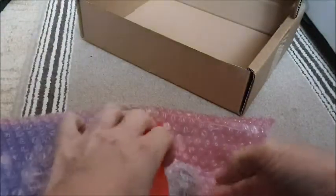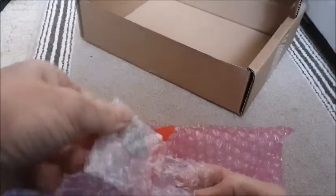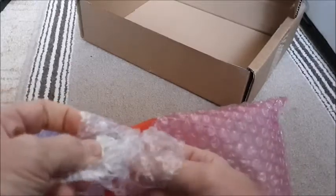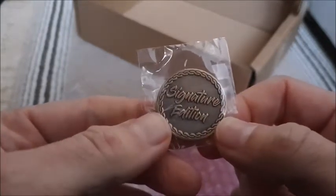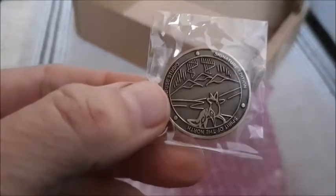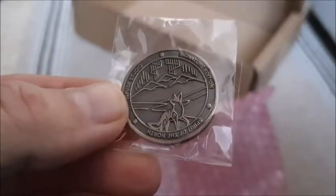Let's have a look at the coin first. This will totally give it away. So let's have a look. Get this coin out. Yeah. Signature Edition. So this is from Signature Edition Games. And it is indeed that Fox game. It's quite a nice coin, actually. And I thought it would go well with the little set for a collector's edition.